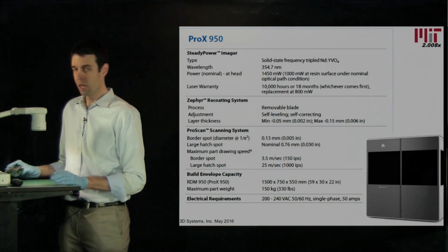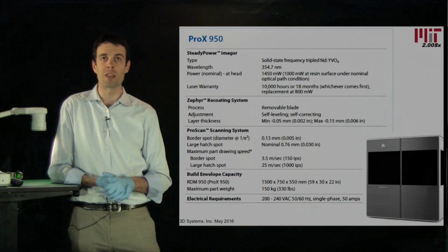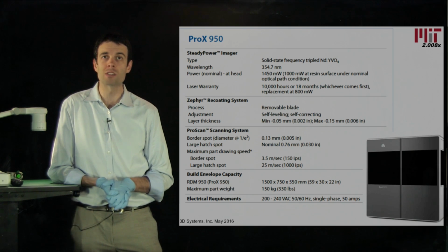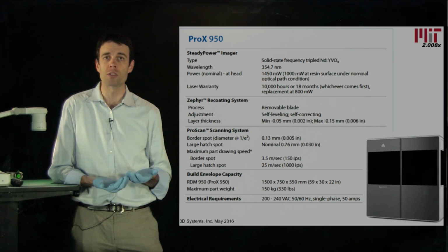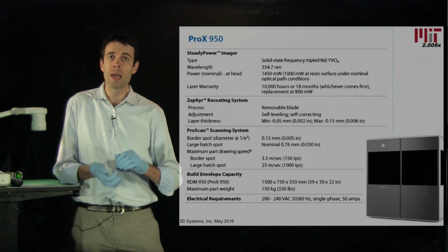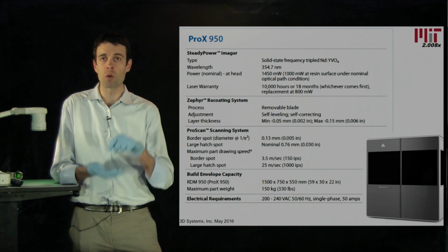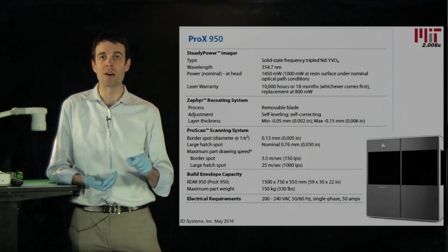To conclude, here's a set of specifications from a large-scale industrial SLA machine, this one made by 3D Systems. And in the Formlabs machine, we had a laser that's about 100 milliwatts. In this case, we have a laser that's 1,450 milliwatts. And in fact, this machine has two different lasers, or one laser that gets split into two different spots, a large spot that it can use to build the interior of the part, which it calls the large hatch spot, and a smaller spot, which it calls the border spot, which can use to do fine detail on the support part attachment points as well as the outside edge.